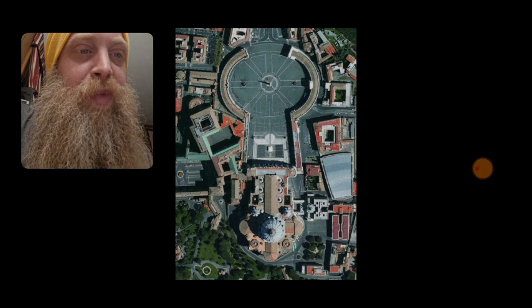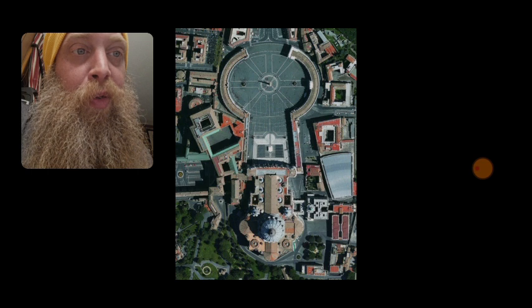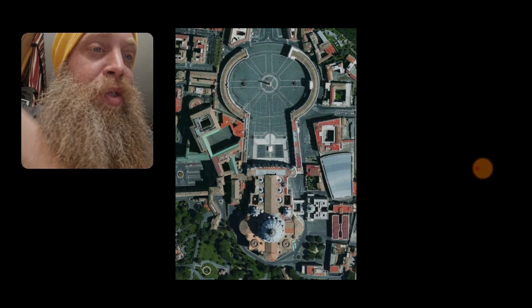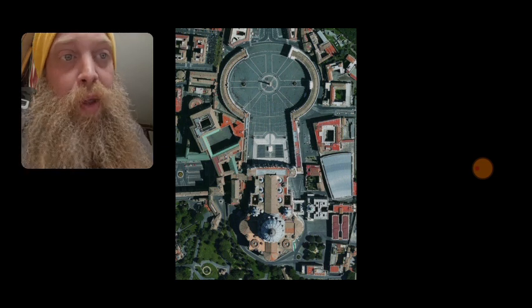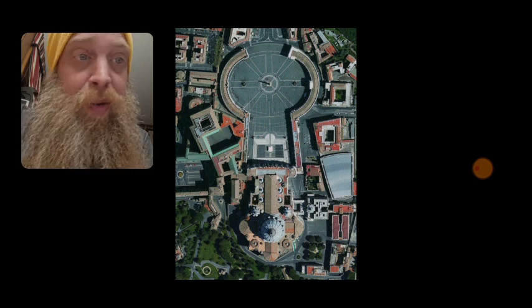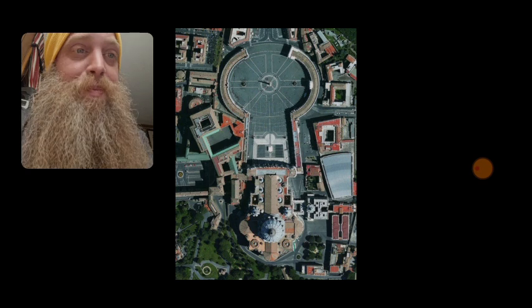Right next to this building, you see this object kind of in the middle of the screen on the right hand side of the image. It's not completely rectangular. This is the Pope's concert hall. This is very important. It's shaped like a serpent's head. Remember that. This building is shaped like the head of a serpent.